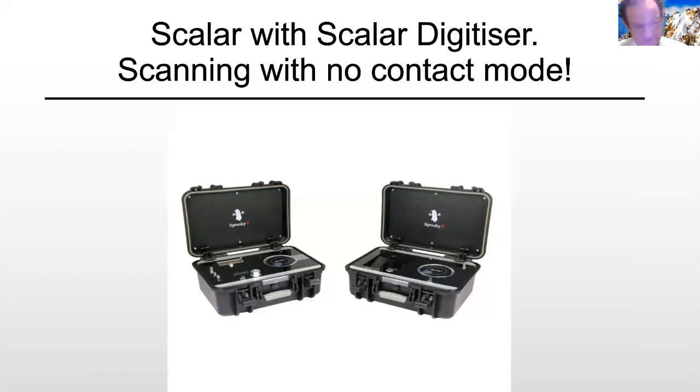Now we're moving on to the next bit of technology, which I've also played with. The Scalar device from Spooky2 with an extra component called Scalar Digitizer, which plugs into the Scalar unit, can give you biofeedback results without you having to be connected to a machine. So no hand cylinders, no TENS pads, no nothing. You just lie between these two boxes, and the energy field between the lids of the boxes will ascertain what's up with your body.